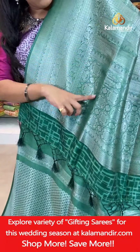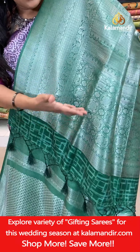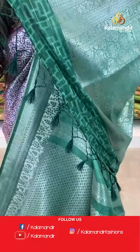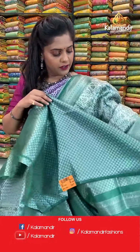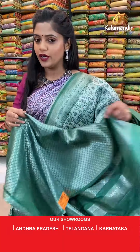Then comes the pallu. So have a look at the pallu. Floral buttis on the pallu and an intricate pattern, which is all done in silver zari threads, and tassels at the bottom. Then comes the brocade work blouse piece for this saree, which is in a contrasting color to the body.